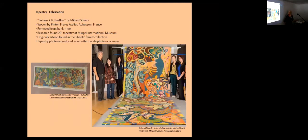And then this is the cartoon that Millard Sheets did, that was taken over to France, to Pinton Frere, where they took the design and made the tapestry. This is one of the very famous houses where they make tapestries, very famous from, I think they started in the 18th century.